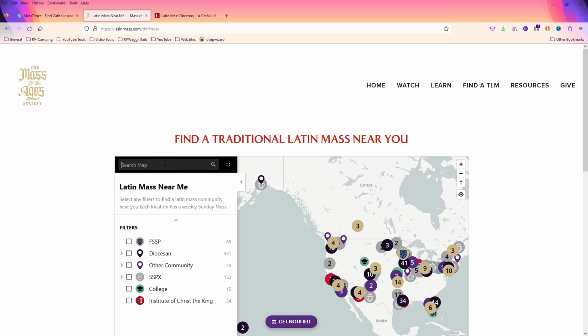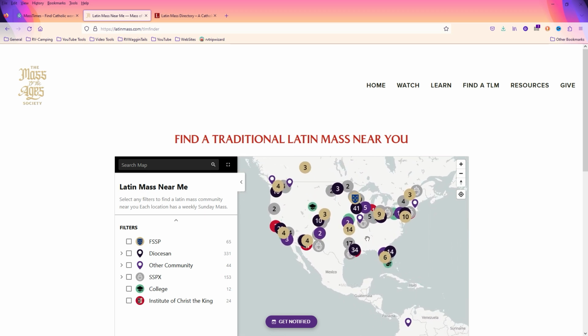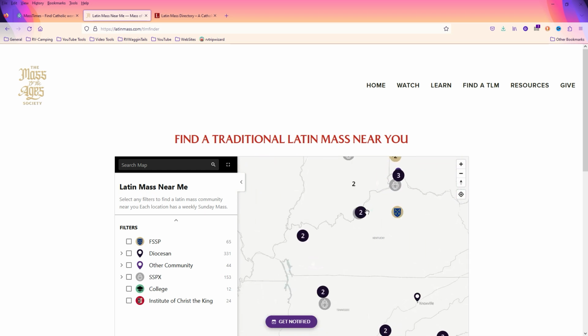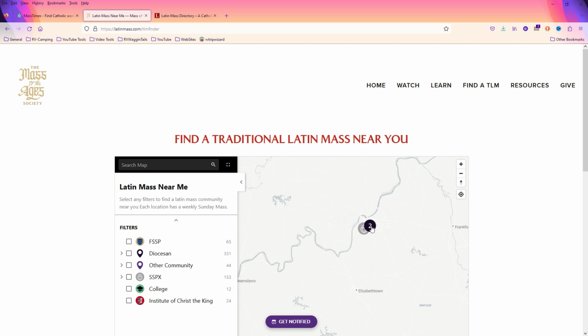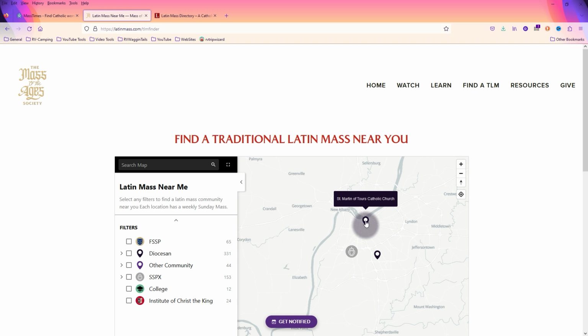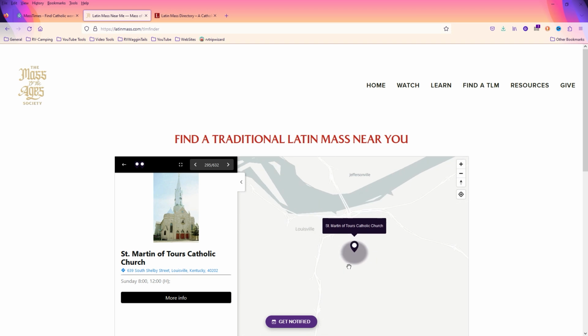And we're going to search for, well, there's a couple ways. You can search for it here in the search bar, or, it's probably easier just to kind of zoom in on the area. So let's just zoom in on Louisville, Kentucky, which is what we're using for our example. Now we don't do the SSPX, and we don't do the FSSP. We're looking for the standard traditional Latin Mass. So let's look at right here, downtown Louisville, and that is the St. Martin of Tours Catholic Church.